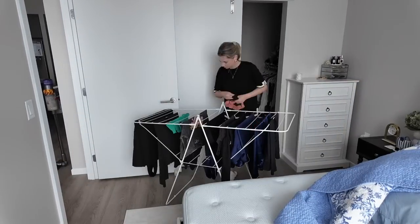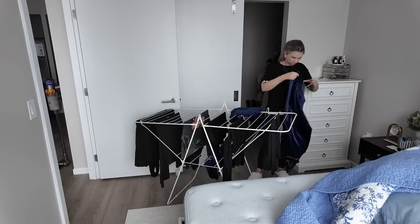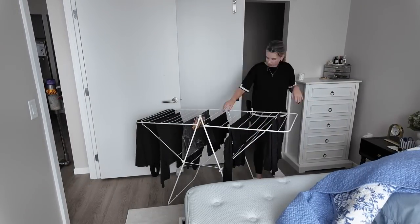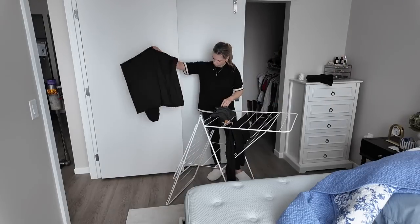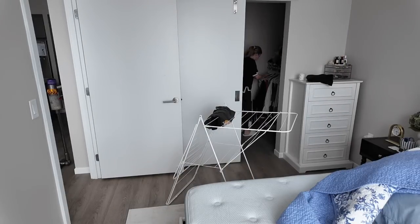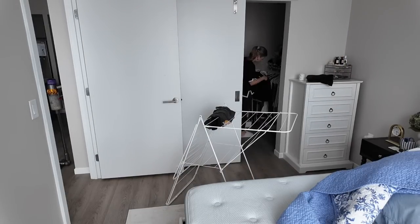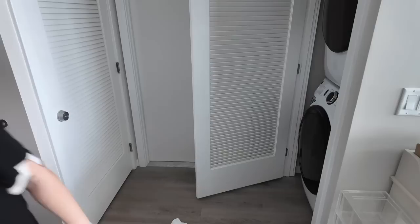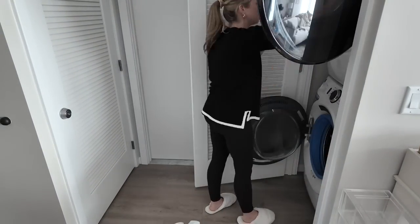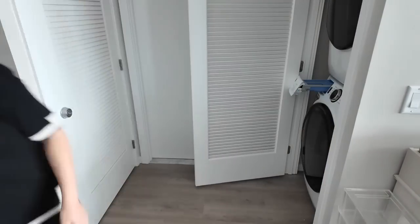I also just had a bit of washing I needed to put away. I had this sitting out in the hallway where the desk was, and now that I have the desk, it was time to put the clothes away. So I did that. Like I said earlier, I'm not gonna do any wardrobe organization in this video. I'm gonna save that for my wardrobe switchover, but I have all the new storage tubs and I'm really excited to get in and just start getting everything sorted.